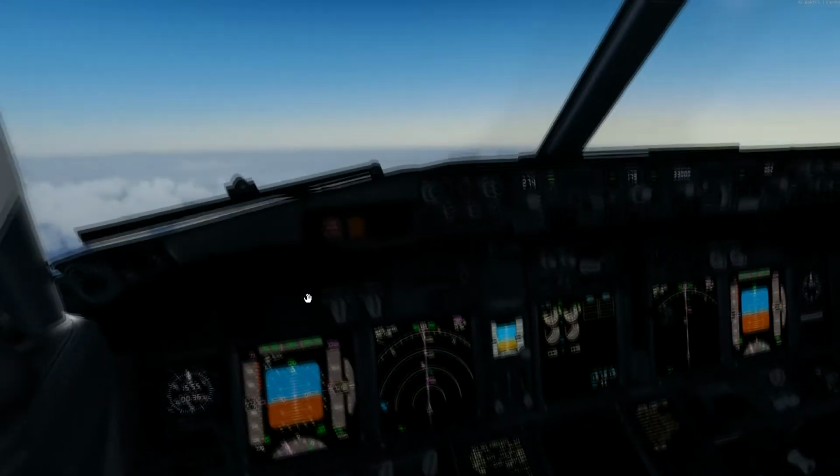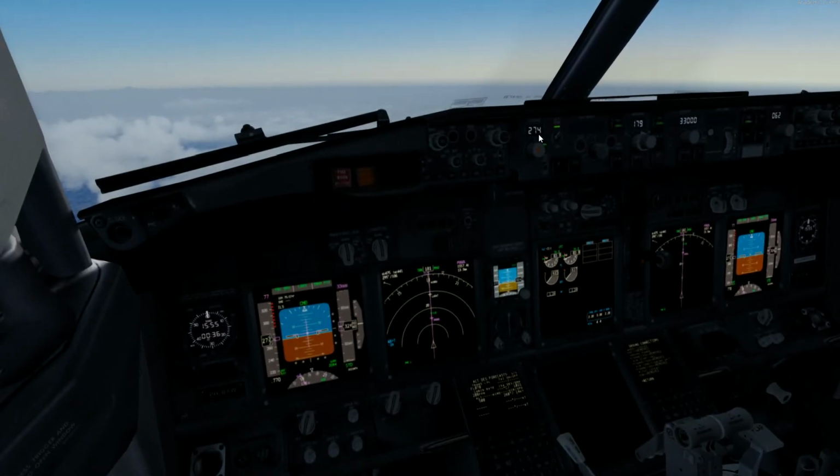KLM 71 Golf, descend flight level 250. Descend flight level 250, KLM 71 Golf.